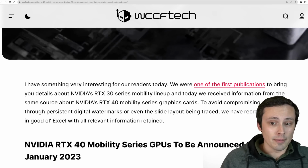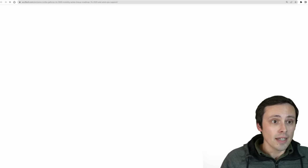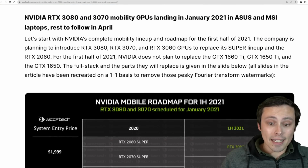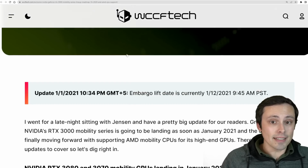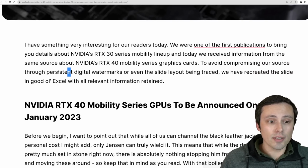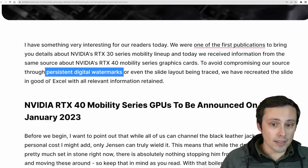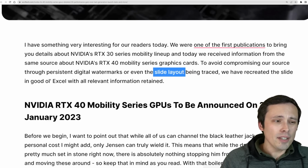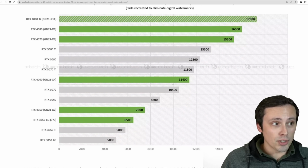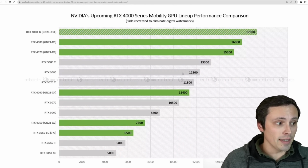Now, should we believe them? They did say that they were one of the first publications, and they link the article here, to leak the 3000 series mobility lineup. And, you know, they had official slides at that time. Now, in this current article, they're not showing us the actual slides, but they're saying that's because they're worried about persistent digital watermarks or slide layouts being unique to their source and then compromising their source.